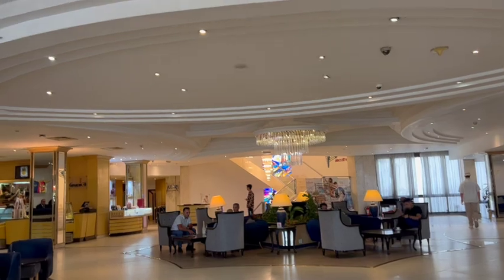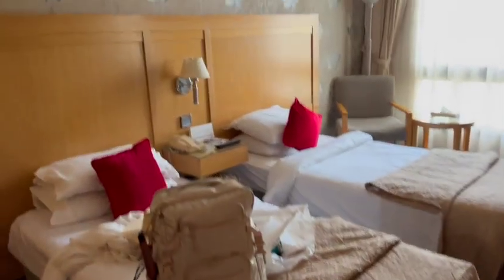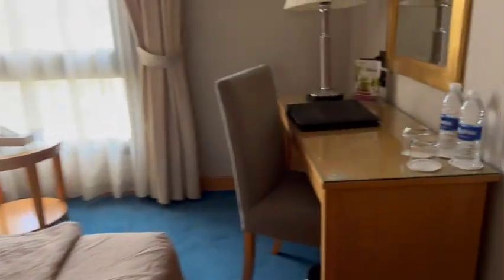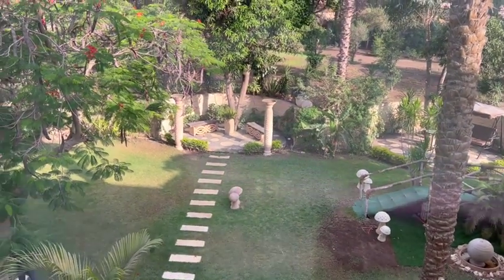Oh my gosh. A beautiful gift from the most beautiful tour director. We then made it to our final hotel of the trip. So this is our room in our final hotel before we leave to go home. Got a nice little view of a beautiful courtyard, actually.